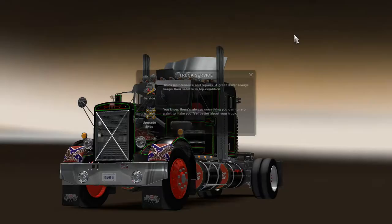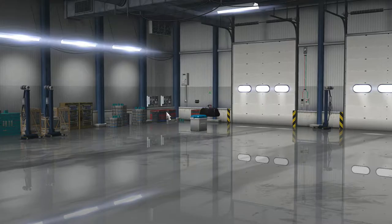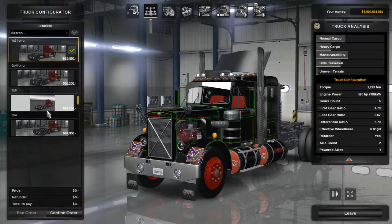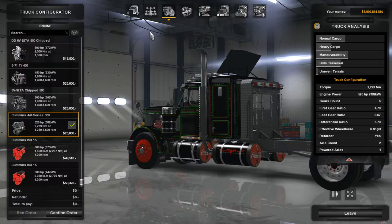I just took like 20, 30, 40 minutes to do everything up. It's a lot of options. You see this? This is your normal cab. We got the ultra cab sleeper. We also get 6x4 wheels or 8x6 wheels. Don't put that on. That looks ugly with all those wheels, and there's too many for me to have to color. The engine is nice.